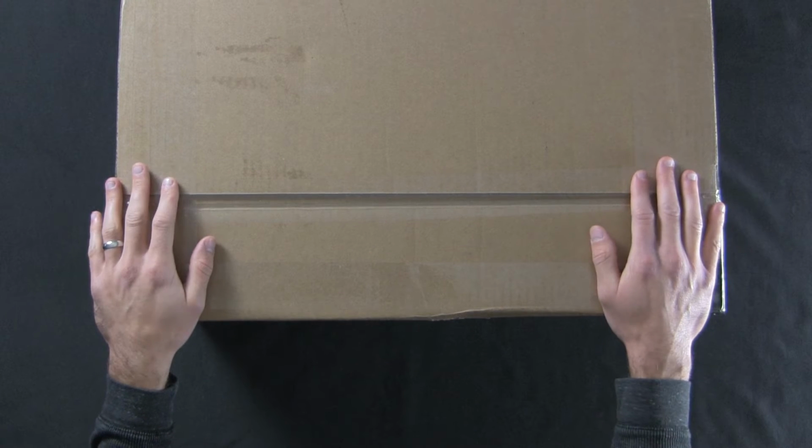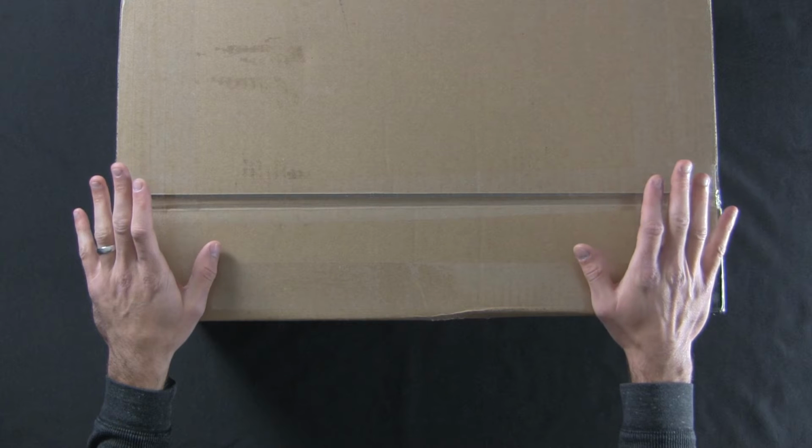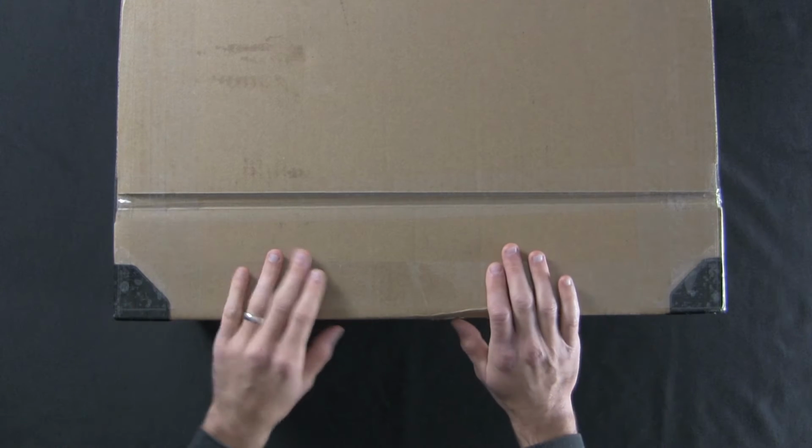Part of the reason the box is so big is I also ordered all things Anachrony. I'm going to unbox those in another video, but they're going to be in here, so I've got to at least take them out. So that's part of the reason this box is so big.